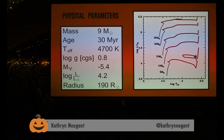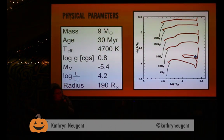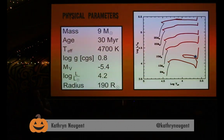And so, the kind of cool ones here are that it is 9 solar masses, so just on the edge of being a massive star, but it's 200 solar radii. So something that is 200 solar radii is speeding throughout space at 300 kilometers per second. That's pretty cool.